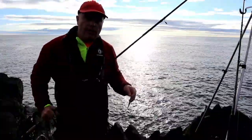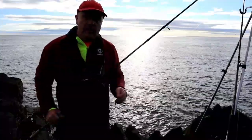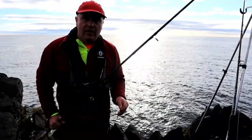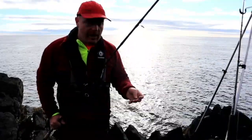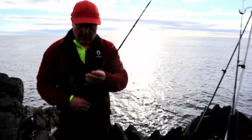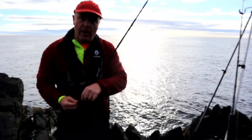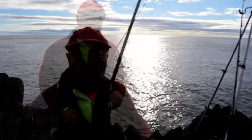Okay, so I'm all set up on the mark now at Eyemouth. I'm going to try a little bit of spinning first, see if I can catch a coalie or a pollock or even a cod. I always like to get the metals out first and see if there's any fish about. I've got a bait out as well, just dropped down the side, a bit of ragworm, just to see if there's any wrasse kicking about at the moment.